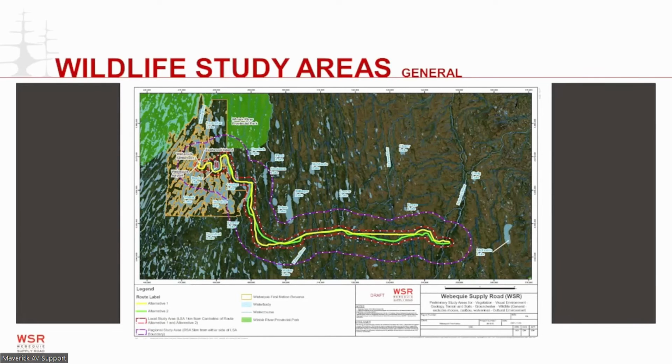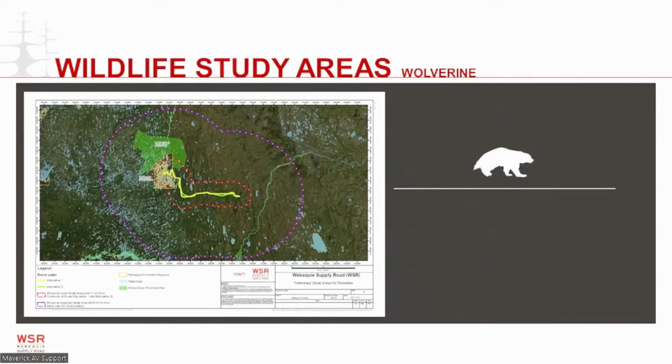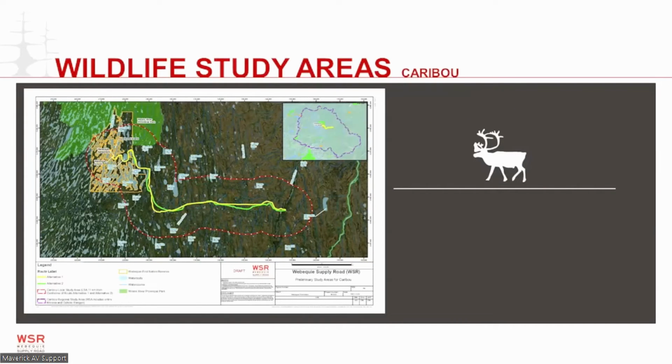These next few maps will illustrate the different types of study areas I just discussed. This first one is the general study areas that I was talking about. The next slide shows the different local and regional study areas for moose. And then after that, we have the wildlife study areas for wolverine. As you can see, the 50-kilometer buffer makes it a much larger area. And finally, the largest study area: you can see the local study area on the map, and then the regional study area, which includes two ranges for caribou, in the upper right corner. So it's a much larger area.